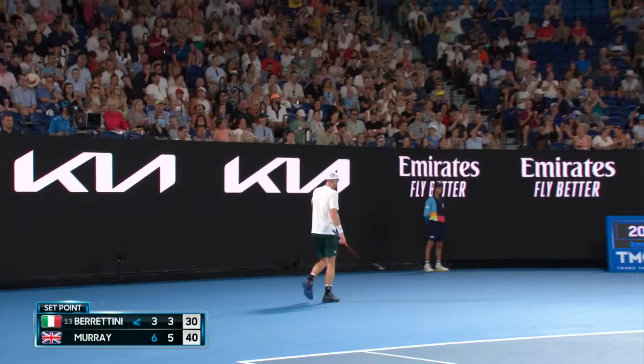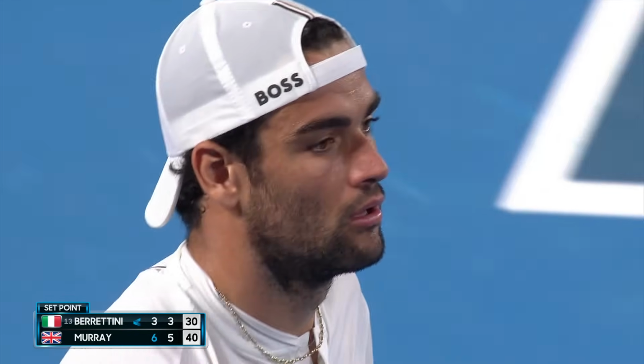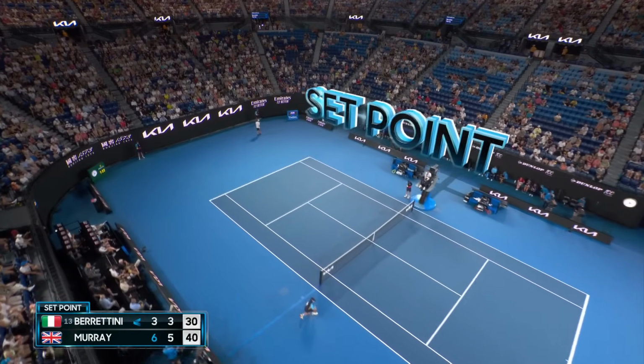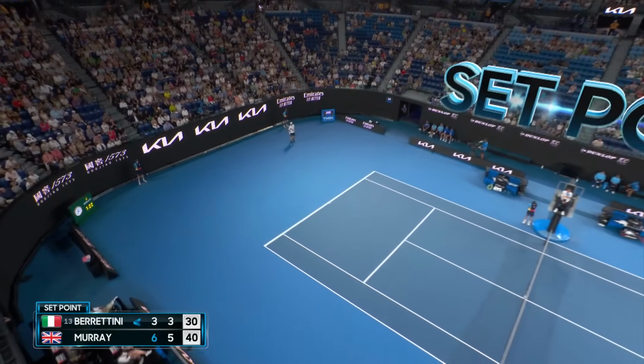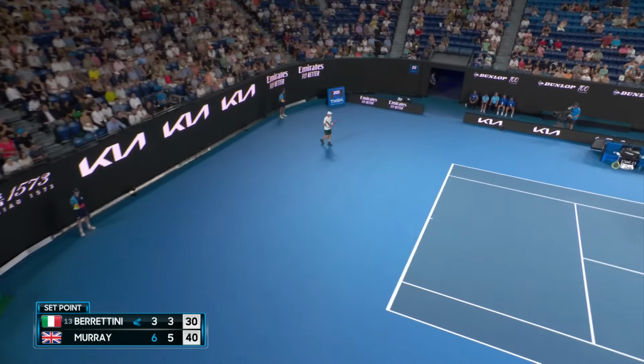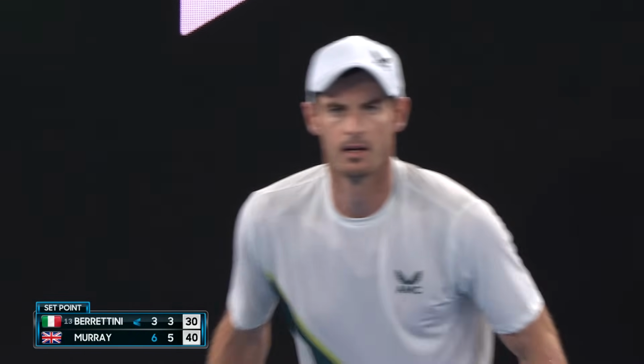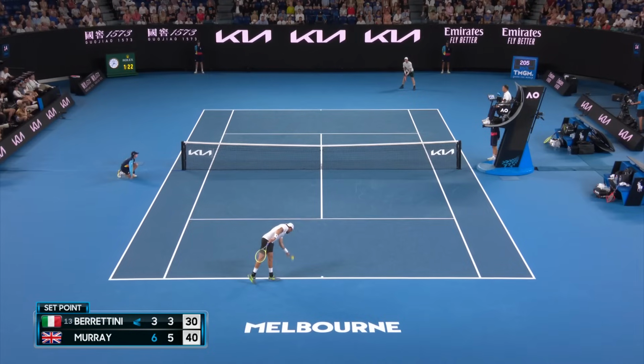This is where you have to mix it up if you're Berrettini. Surely, if you're allowing Murray to hit the ball high over the net to get the depth, you've got to serve and volley a little bit. You've got to mix it up. You've got to take that option away from Murray, but he's just playing the same points over and over here. Set point.